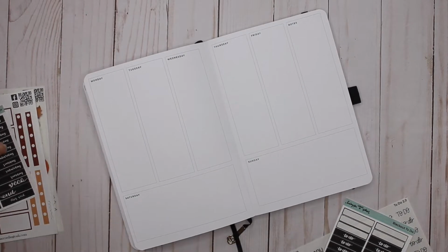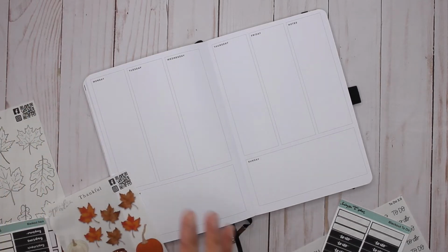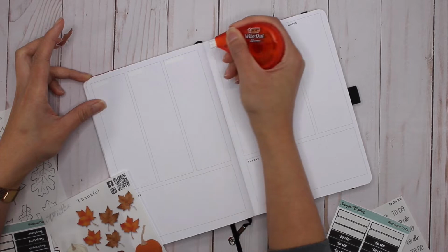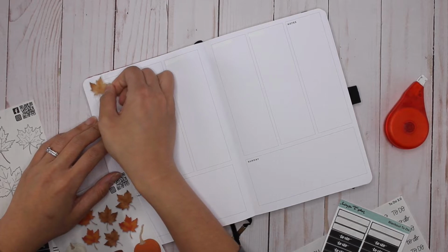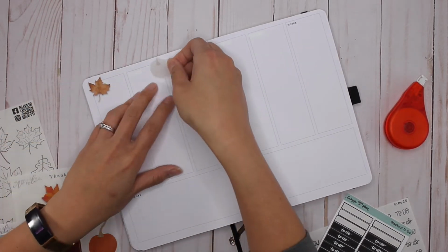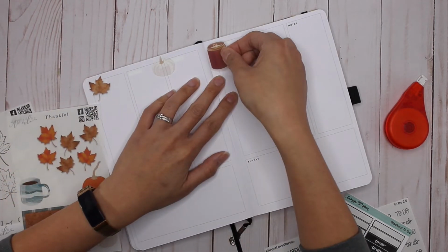The first thing I do want to get down are some leaves because they're so gorgeous. And I love that there's a little bit of a drop shadow on them as well. I have to wipe these out first so that I don't see them underneath. Oh, whoops, that was too much. So I'll add this. Maybe add, I love that mug. I want that mug so much. Little pumpkin here. Such a cute pumpkin. And maybe a candle for Friday? No, let's put the candle here on Thursday.